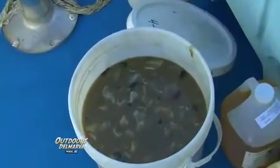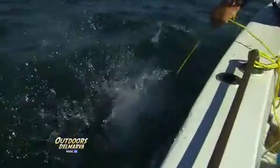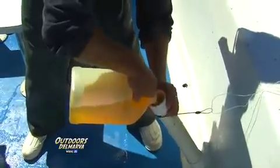Now, if you've never seen it, a good chum can be anything that creates a slick of oil and blood in the water, usually chopped up fish from a previous catch, frozen into a block and left to slowly dissipate off the back of the boat. Chum bucket number 2. Today, we're also adding a slow drip of menhaden milk and oil.